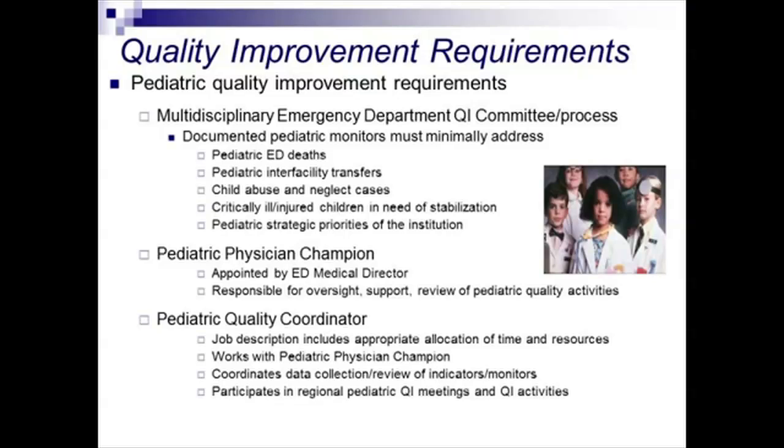When we began facility recognition, we only had a requirement for a pediatric quality coordinator, which typically tended to be a nurse. But we found that changing practice in emergency departments was limited many times when physicians weren't as integral to the process or if there was lack of buy-in on their part. So now we require that institutions appoint a physician coordinator, or what we call a physician champion, who works together with the pediatric quality coordinator and acts as a change agent.